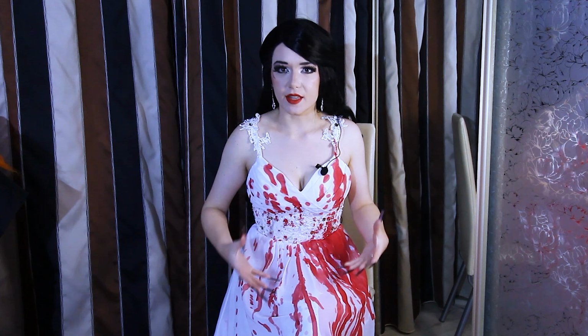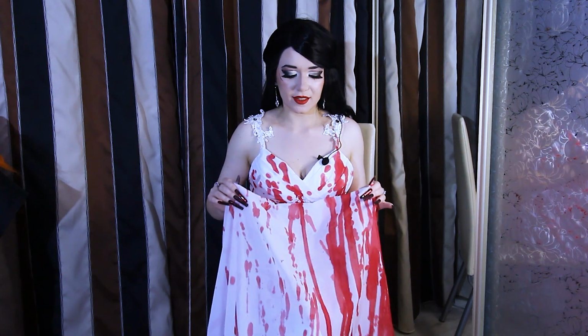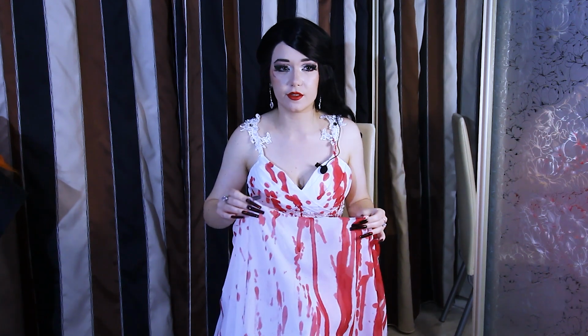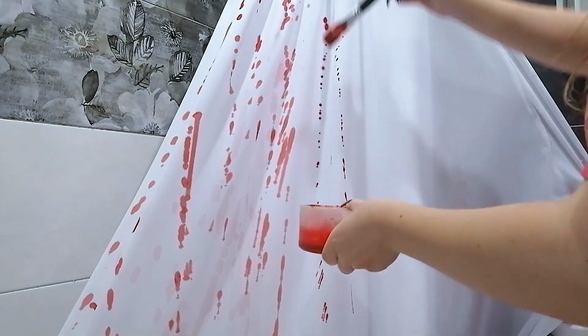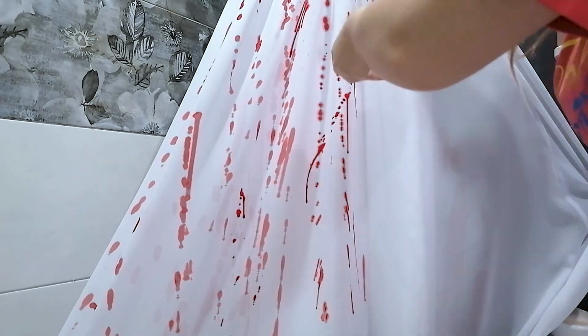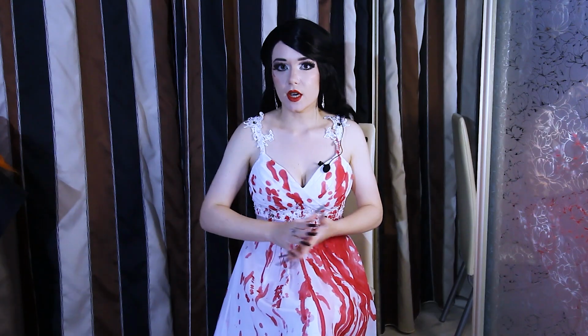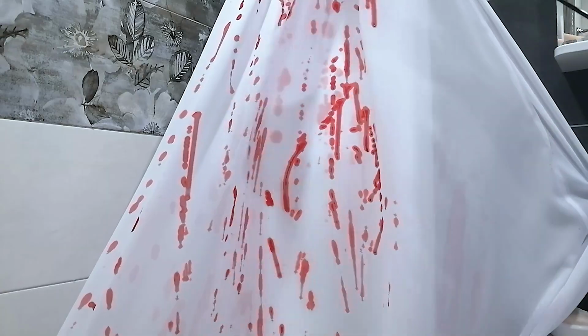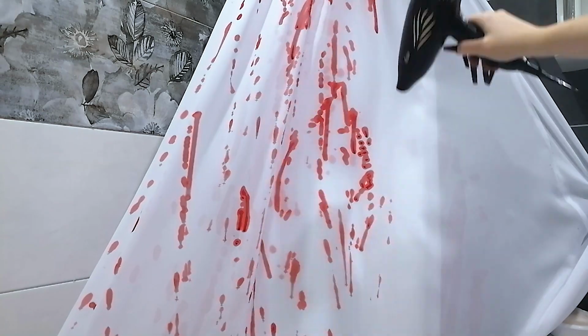I can't tell exactly what kind of fabric that is, but I discovered that because the fabric is very thin and transparent, the fake blood was spreading on the fabric, making the drops way wider than I wanted them to be. So I decided that I'm going to splash the paint on a part of the dress and then start immediately blow drying it. Kinda worked better.